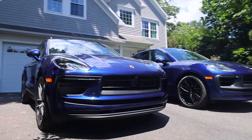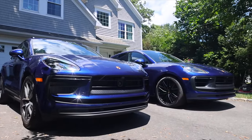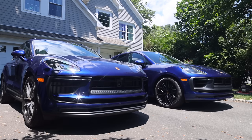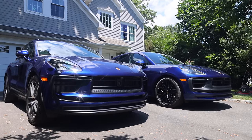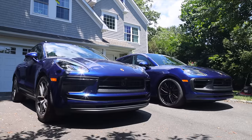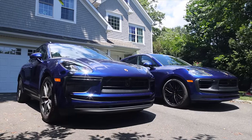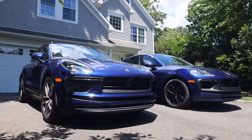At the time of filming, the 2023 model Macan GTS is $15,000 more than the S here in the US. And while that is a lot of stripper singles, you do get a lot of extra stuff for that money. Does that stuff make it a more enjoyable drive? In most cases, no, but it does make it stand out over the S.